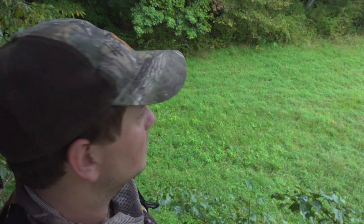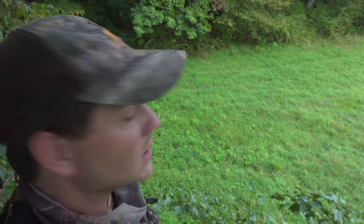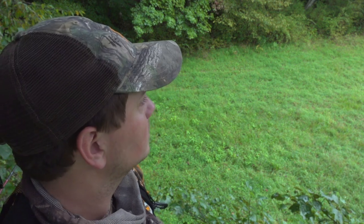But that's how it goes with this deer. He's always playing tricks on us. So it's nice to see him at least on the first sit of the year.